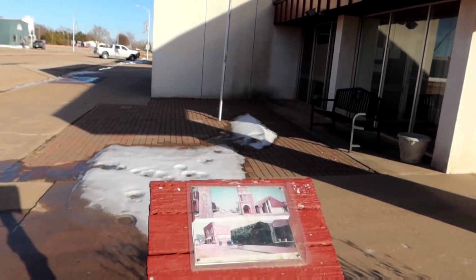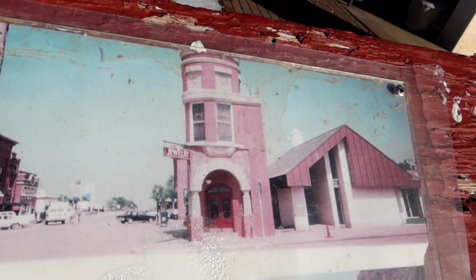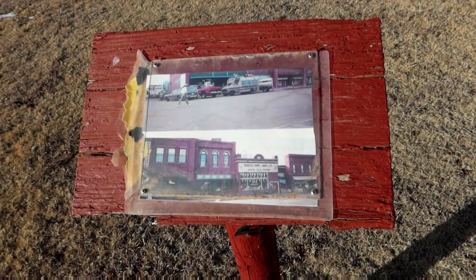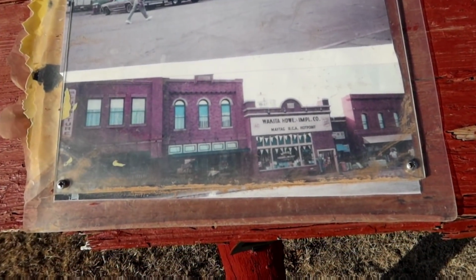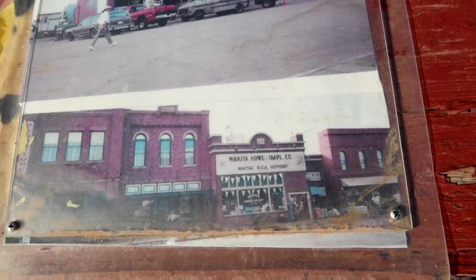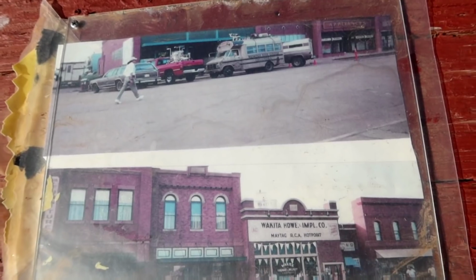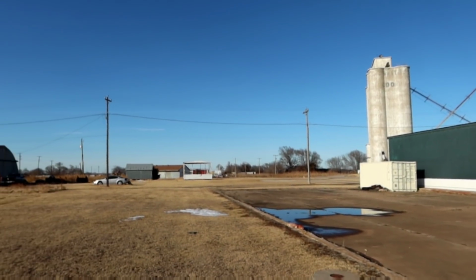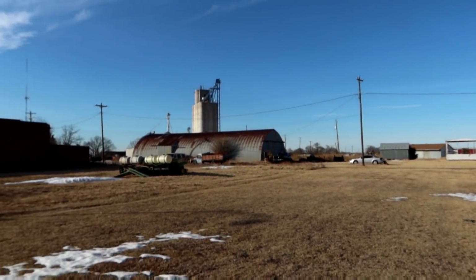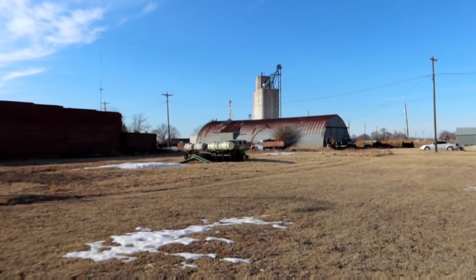Matching up right there. This one is number 2, showing that this building used to be here. They go by in the movie. The Wakita hardware and appliances, this whole building would have been located right here. You can see most of these locations are gone.